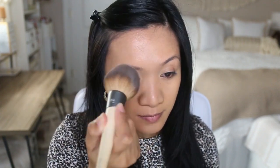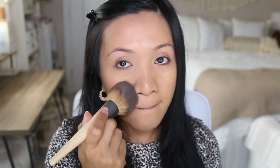Here I'm going to show you my skin before setting it, and then I'm going to show you half of my skin with the foundation that's already been set with my powder, so you can see the difference of how the foundation applies right off the bat. As far as the concealer, it's actually really potent, so you don't need to apply a lot.